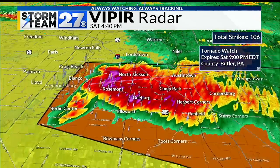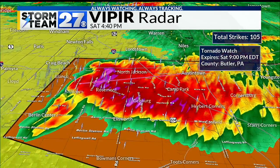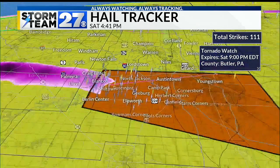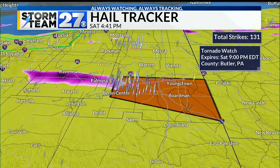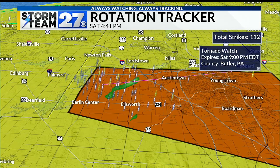Again, very heavy rain, though, from Austintown off to the west here. As you make your way up and down through Rosemont, North Jackson, more than likely hail coming down with this. In fact, we can look at some of our products and plainly see some hail swaths in here, as this has had a history of producing hail, and it more than likely continues to do so. But our biggest concern right now is the rotation.